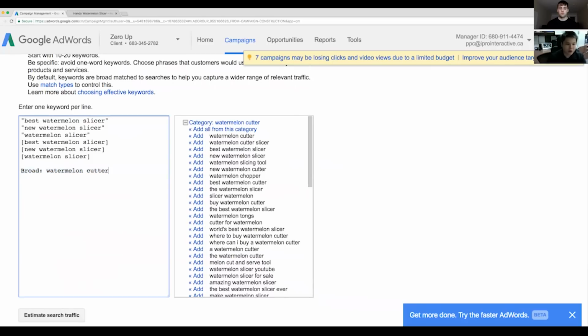Now, what I go after is simply phrase. With phrase, let's say watermelon slicer. Google will only show your ad when someone puts in watermelon slicer with an additional keyword here or an additional keyword at the back. They will not change anything inside.